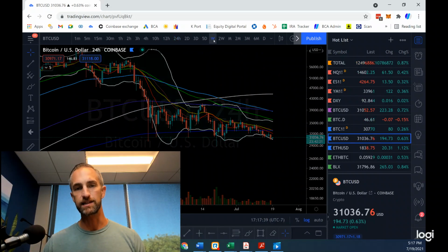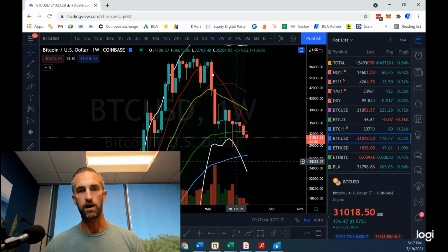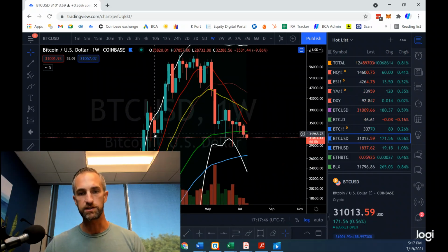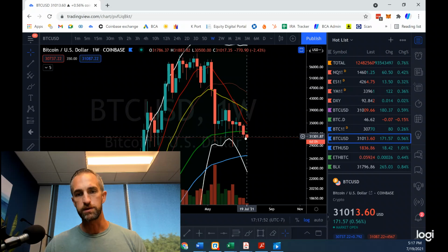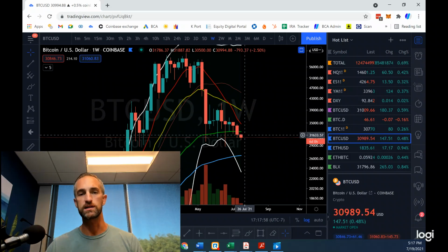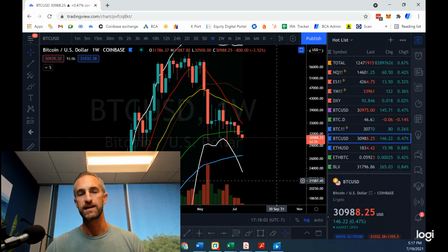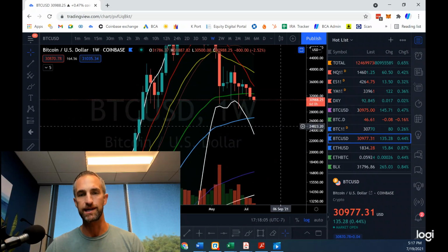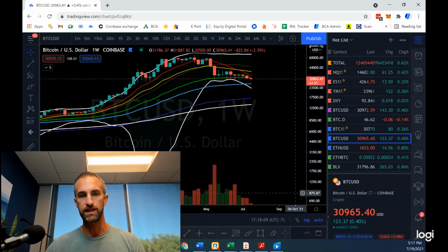Another slightly bearish thing is what we have here. On a weekly time frame, we just closed our first lower low below 32,000, closed last night. And historically, when Bitcoin enters a downtrend on a weekly time frame, the average correction is between 60 and 80%. So what would that look like?